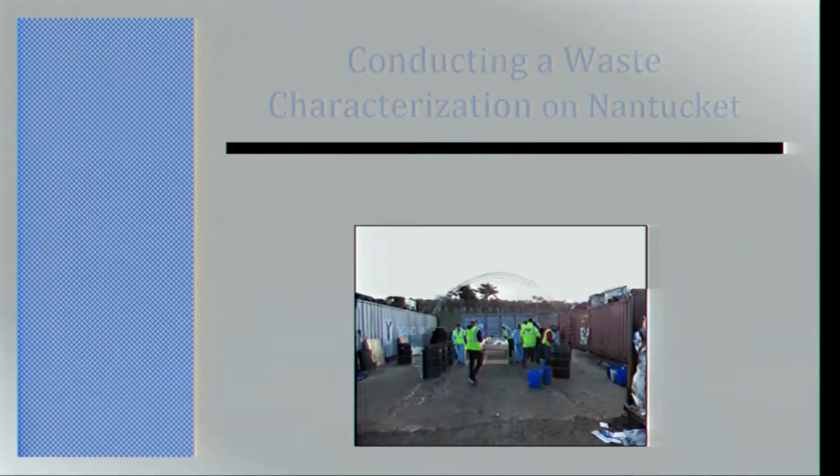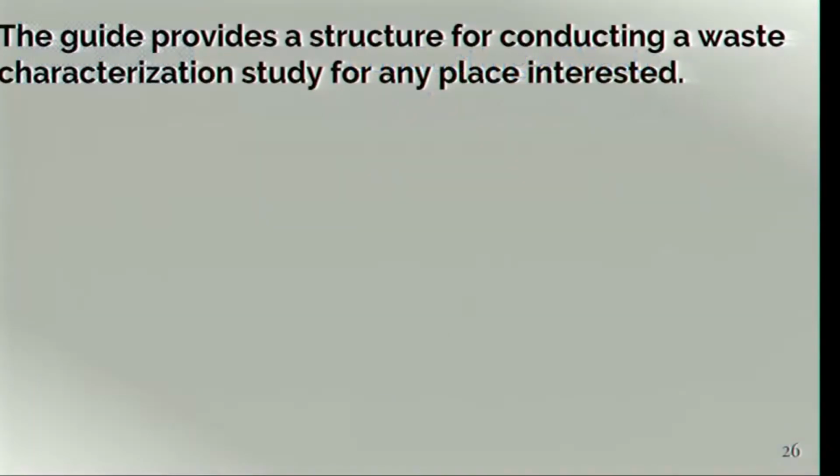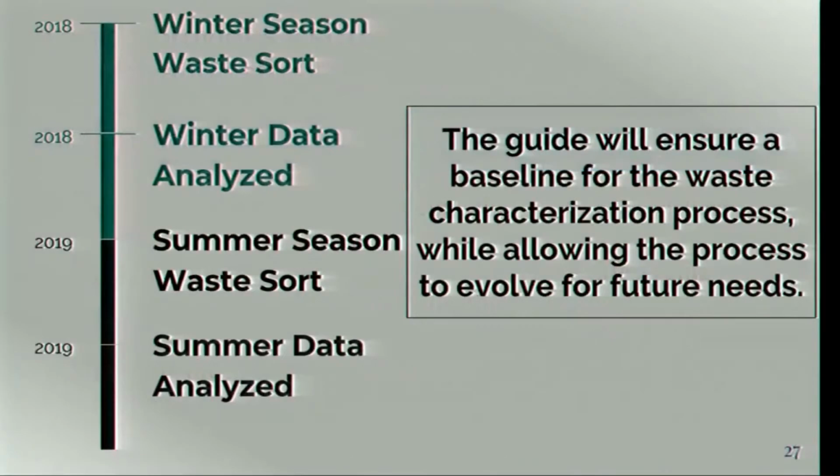And then our final deliverable was a how-to guide on how to replicate our process once we leave. It's a 30-page guide. If you go to the next slide, it goes through each section that we had to go through as we planned the process, from planning to actually conducting it to analyzing it. Each section is broken into chapters that are very easy to understand. Our hope is that once we leave Nantucket and go to other places, we'll expand this process and reuse it as time progresses. And it's just a baseline. So we want Nantucket, as they develop new needs, to evolve it and change it as they see fit.